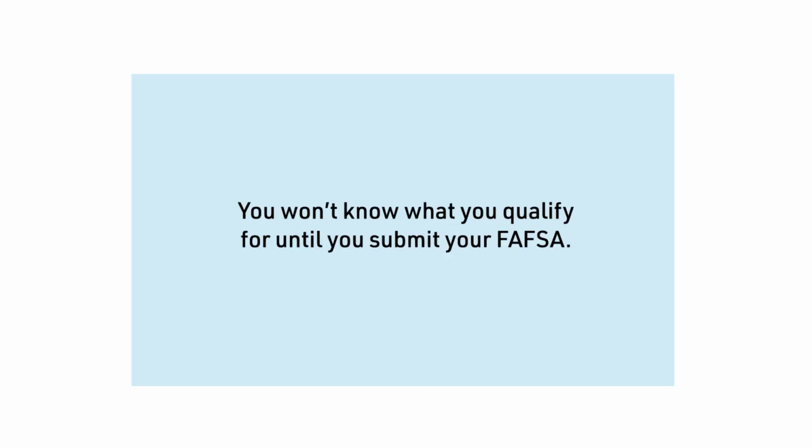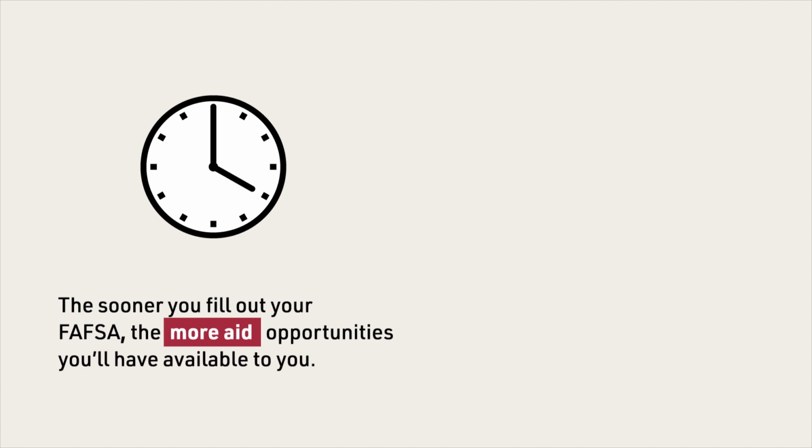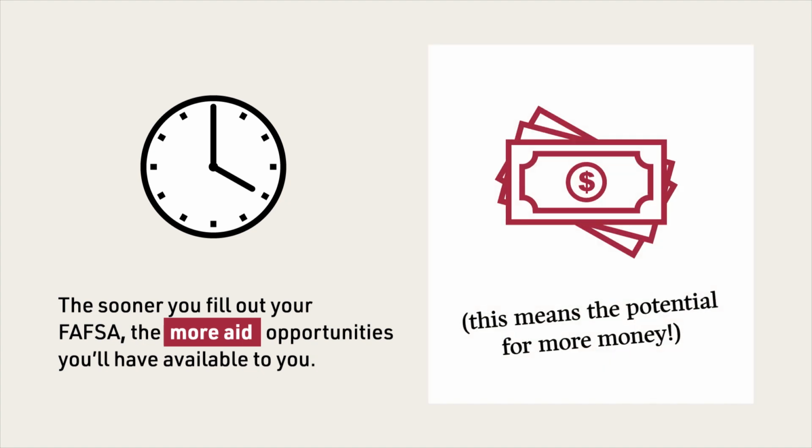I've heard some students say, I'm not going to qualify for anything, so I'm not going to apply. This is not true. You won't know what you qualify for until you submit the FAFSA. It's 100% free to fill out, and it can make all the difference when figuring out how you're going to pay for college. You might also be thinking, I don't have to apply for financial aid until after I'm accepted. Also not true. The sooner you fill out your FAFSA, the more aid opportunities you'll have available to you. This means the potential for more money.